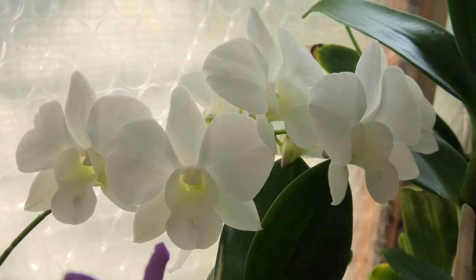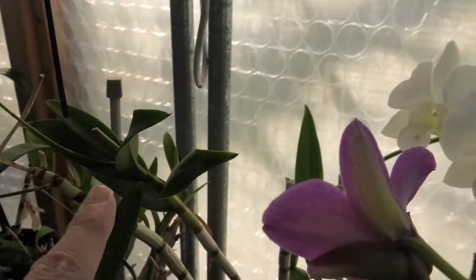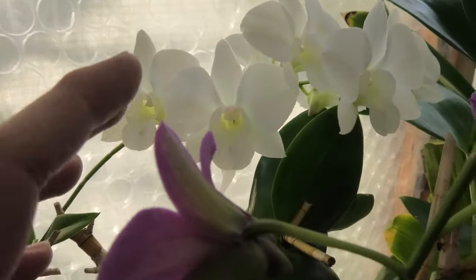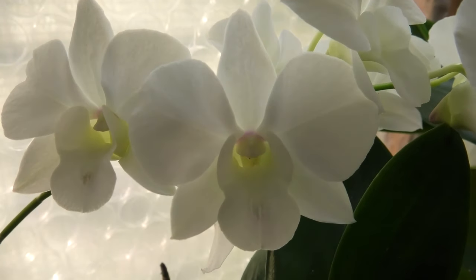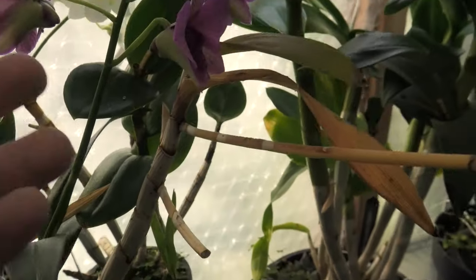I'm sorry, those are the same. Yes, I'm sorry, because the spike is heading this way, so I thought it was coming from a different plant, but no, it's this spike. I apologize. These are a bit fresher, and that's why we still see that pinkish, purplish color on the lip and in the center. So it's the same plant.